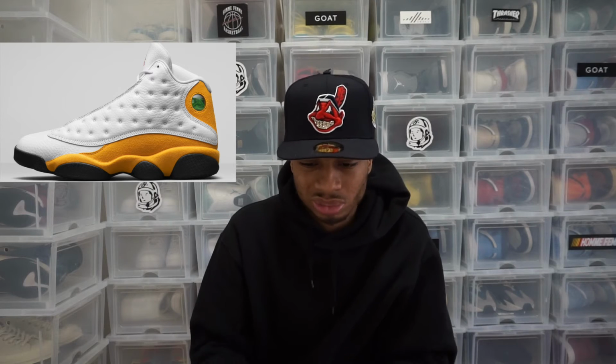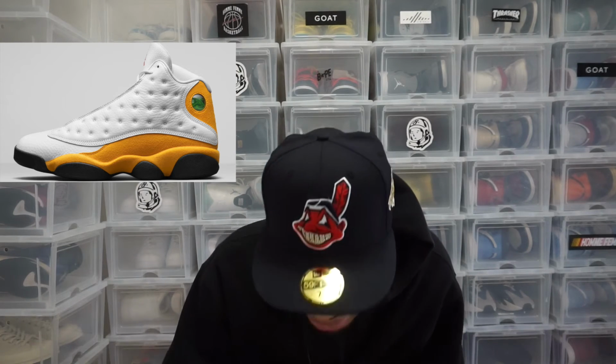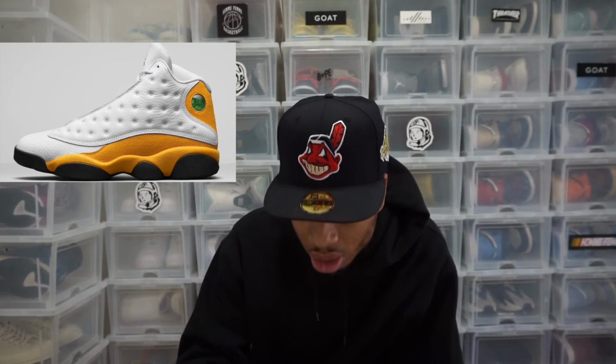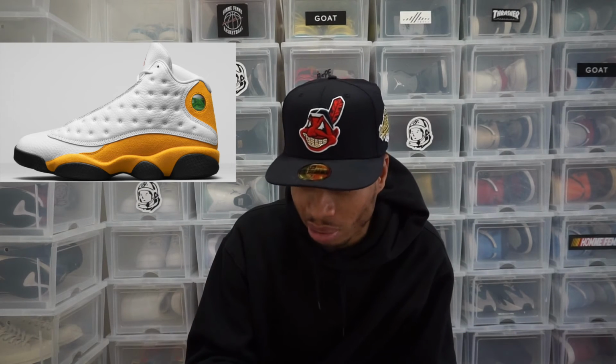Not feeling them. This orange, yellow, it's just not my color, not my swag. Honestly, I'm not going to say this shoe's terrible. Is that suede? If that's suede, then that's hard. That's tough. I'm not going to say it's an ugly shoe. It's just not my swag. As I'm looking at it, I'm not going to lie, it's kind of growing on me, though. I won't even lie to you.